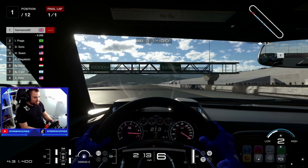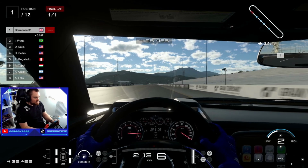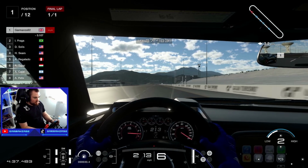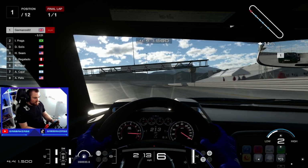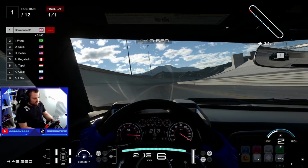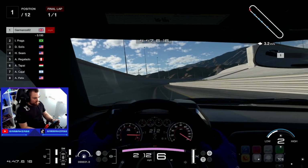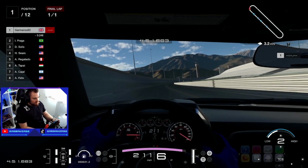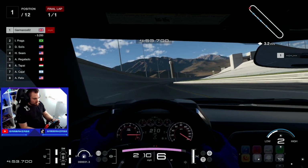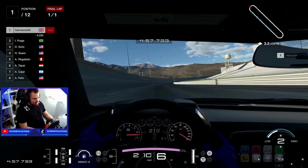Just gonna not weave, but just gonna move to the inside line here. Do not want him to try and stick it up the inside of me coming into this corner. We're gonna try and keep the full chat speed that we can around this corner. We gained 0.2 on him at the moment. Although that time is coming down.